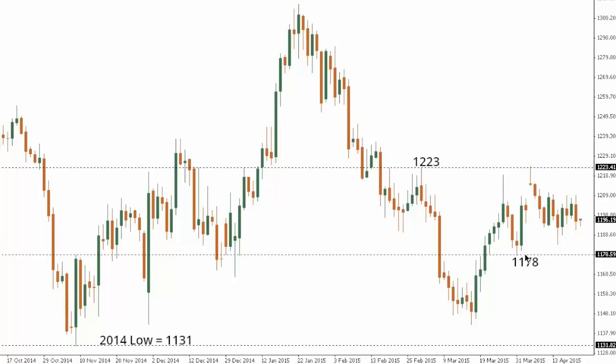At this point, any setback should be very well supported ahead of 1178, while only a break back below would compromise and potentially then put the pressure back on the downside towards that critical 2014 base at 1131.